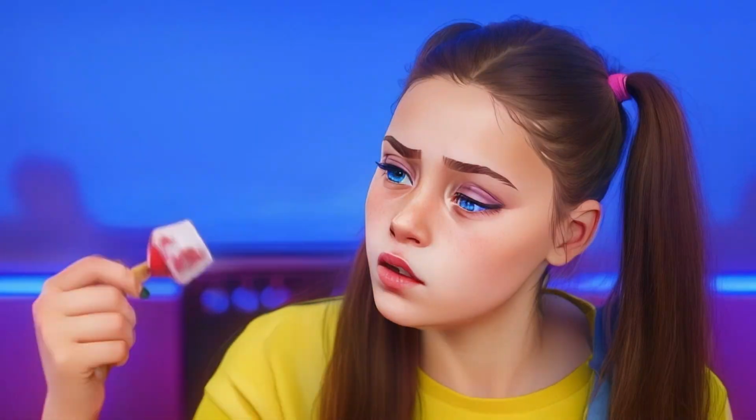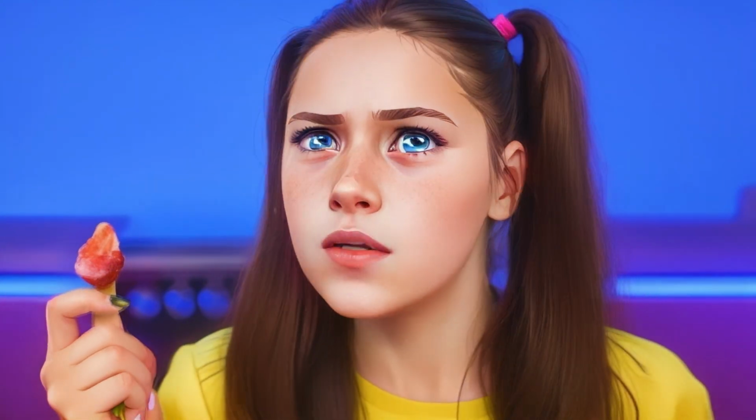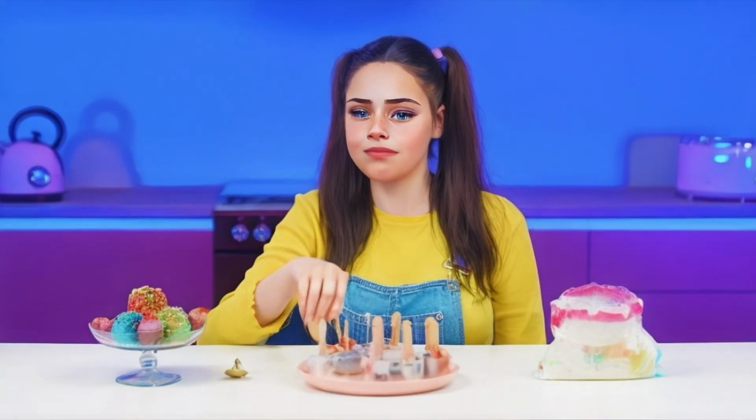What a strange ice cream. This is the first time I've seen this. It's just ice with strawberries. Ugh, not sweet at all.